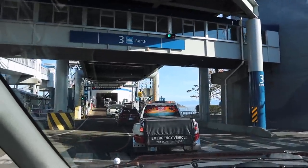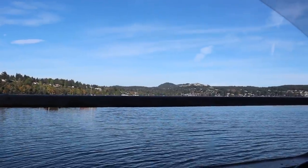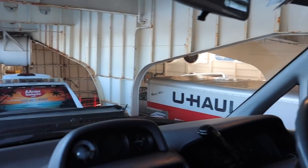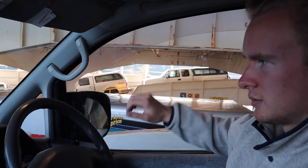It's kind of hot. What a view. It's kind of weird we're parked on an angle though. Yeah, I've never parked like this before.